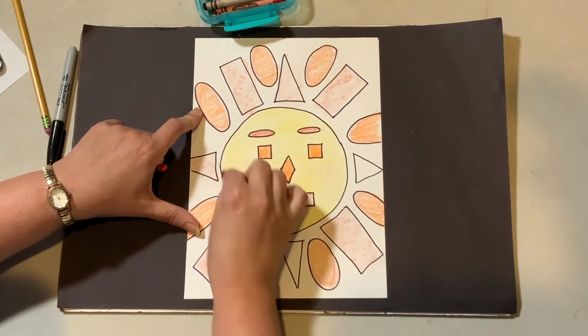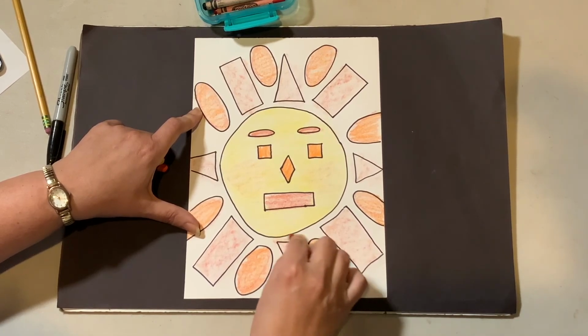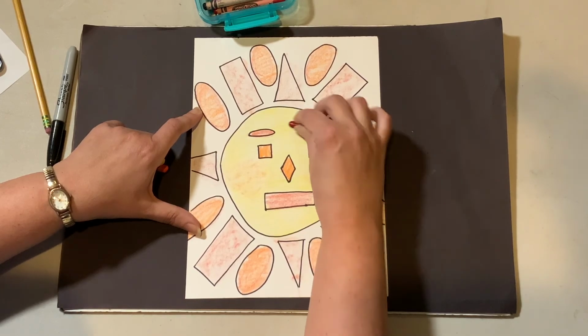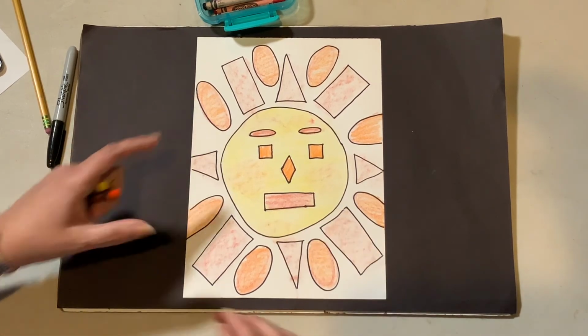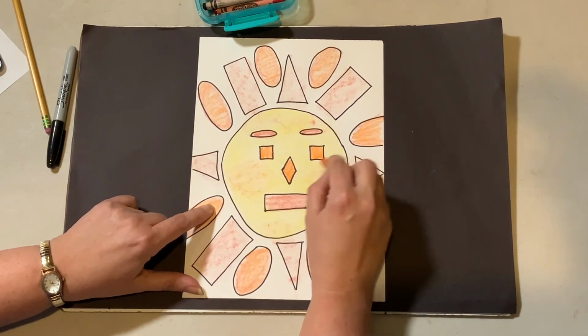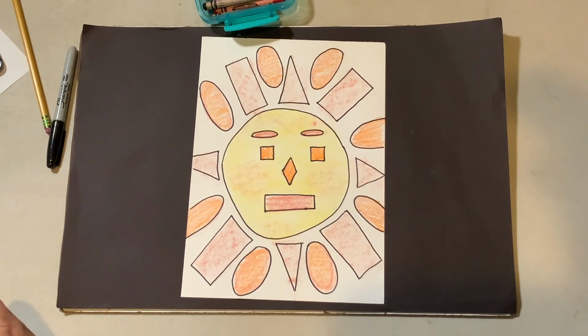Give my sun a little rosy cheeks. Maybe give him a little stuff over his forehead and his chin. All right. Take a moment to view your neighbor's artwork. Notice how they may have done it differently.